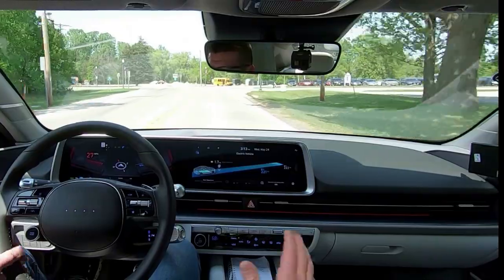So the seating positions are pretty good. I'm in a pretty decent spot right now. I feel pretty good. And I don't know, you know, I like it. It does accelerate very well. Definitely one of the better accelerating ones that I have driven so far.